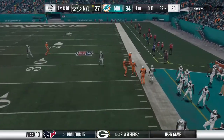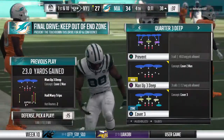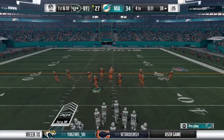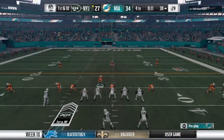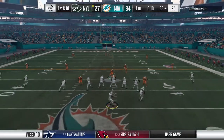Throwing right, and that's complete. And he's going to be out of bounds, but able to take it inside the 40-yard line. 23 yards on the play. That's what they need right now. Get the first down, get out of bounds, stop the clock. Just playing smart football, understanding the situation, making the plays necessary, and making sure that clock stops at every opportunity.